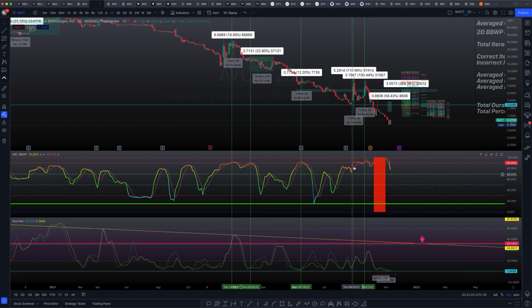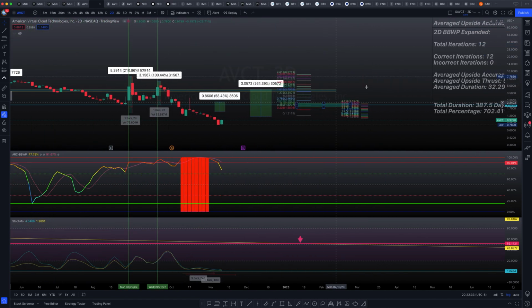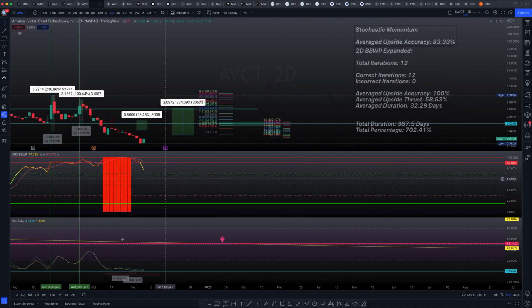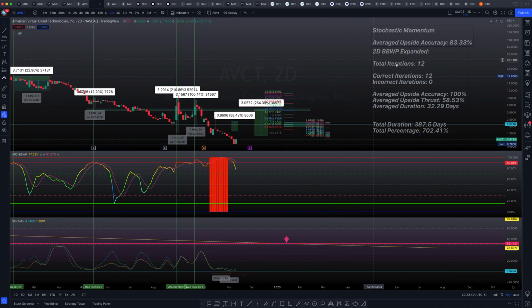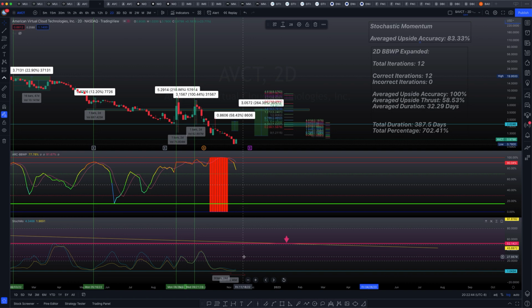Every single time we've moved above that 90%, I've taken an iteration from that time and measured those metrics for us to see those averages, you guys. Within that metric, in particular for the stochastic momentum, out of a total of 12 iterations, the stochastic momentum was able to guess the direction of the asset 10 out of 12 times, which gives us an 83.33% accuracy. Definitely not perfect, but very good to consider, right, you guys?